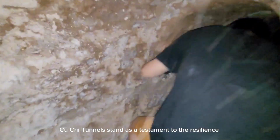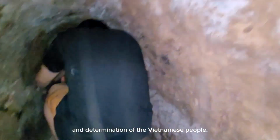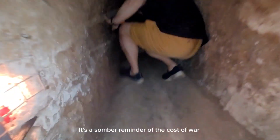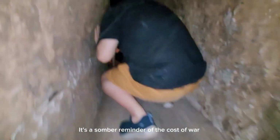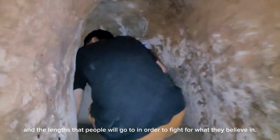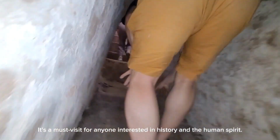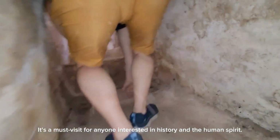The Chu tunnels stand as a testament to the resilience and determination of the Vietnamese people. It's a somber reminder of the cost of war and the lengths that people will go to in order to fight for what they believe in. It's a must visit for anyone interested in history and the human spirit.